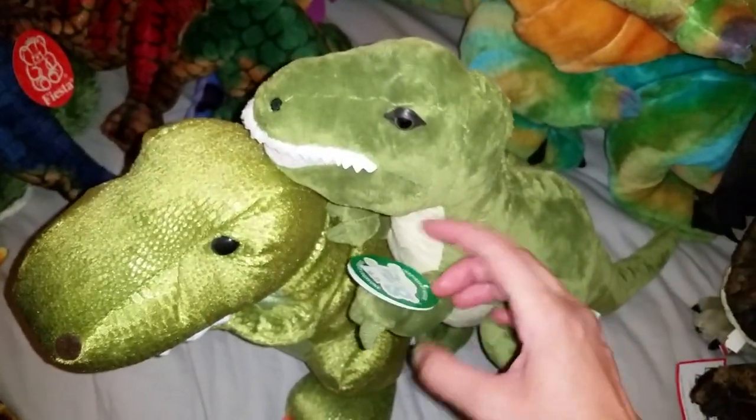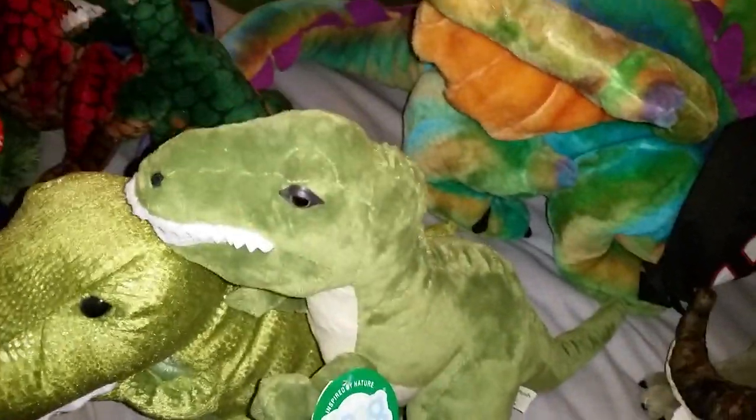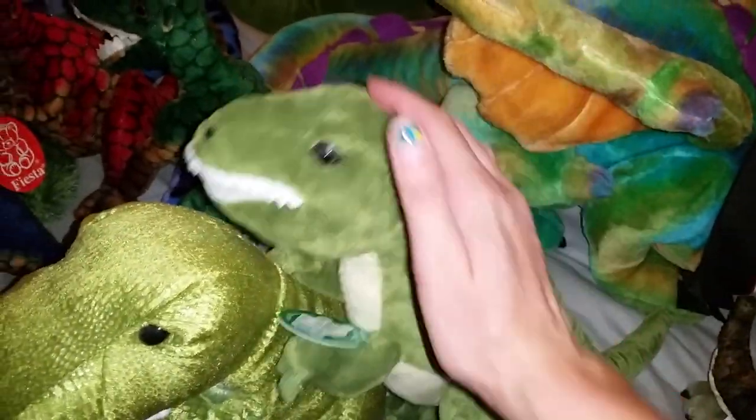And then this is Slim. He is my Jag T-Rex that I got from like a little museum thing. But I just love him. He's so cute. He did have a collar, but I put it on my Min Pin plush.